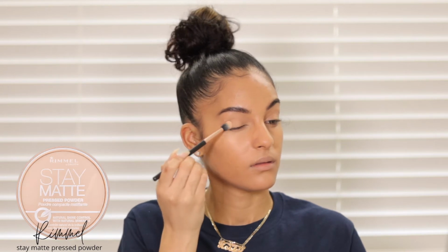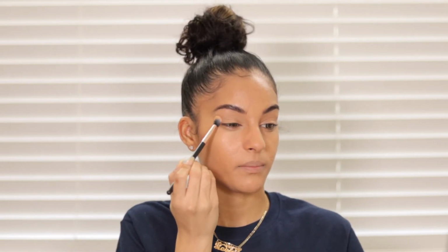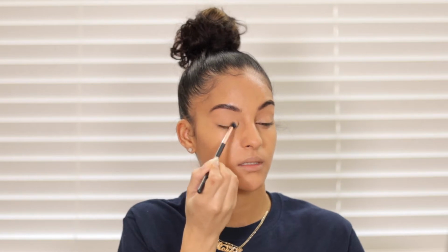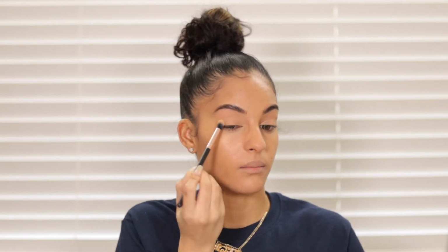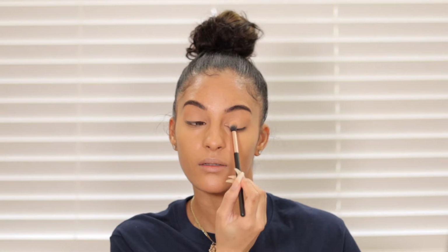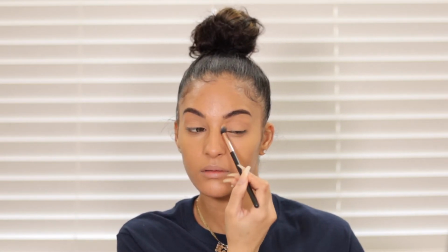Now to set the lids, I'm going to use my Rimmel Translucent Setting Powder. This stuff just works wonders, and I like that it's a pressed powder and not a loose one. Loose powders tend to be a little messy. Still gets the job done, does the same thing, but for something a little bit cleaner and not having to, you know, clean up such a big mess, I just go in with my pressed powder.